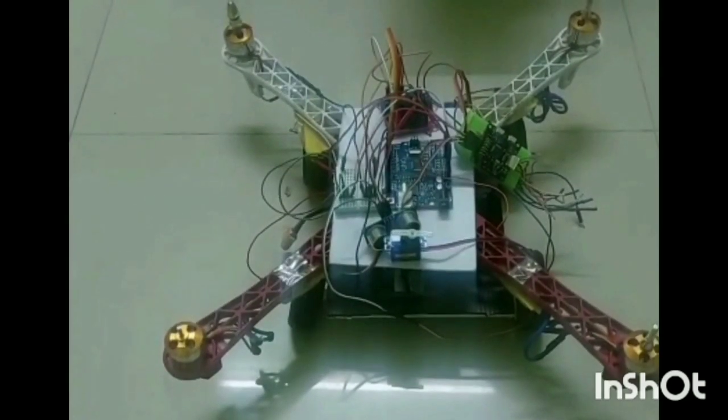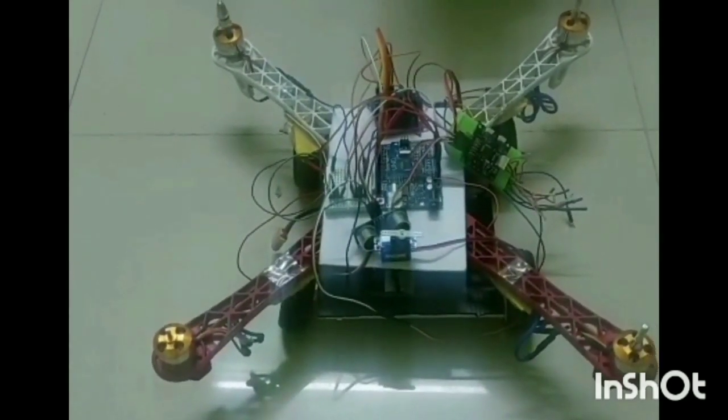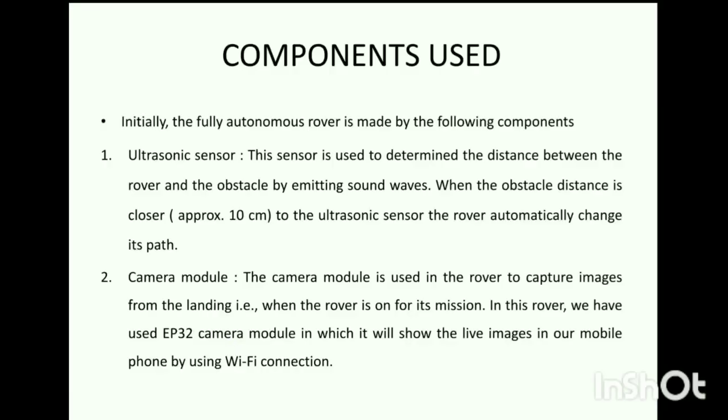Initially, we made the rover and drone separately. These are the components which we used to make the rover. Ultrasonic sensor: this sensor is used to determine the distance between the rover and the obstacles by emitting sound waves. When the obstacle distance is closer, approximately less than 10 cm, the ultrasonic sensor sends a signal to the rover to change its path.